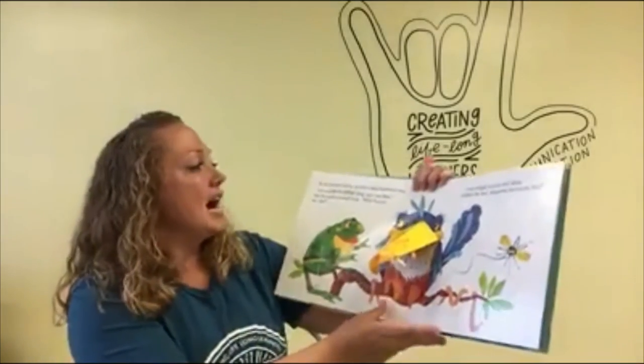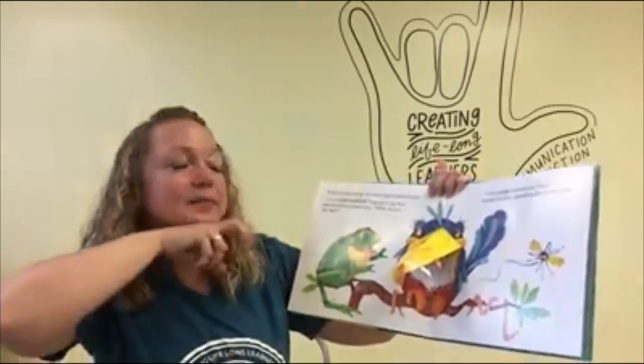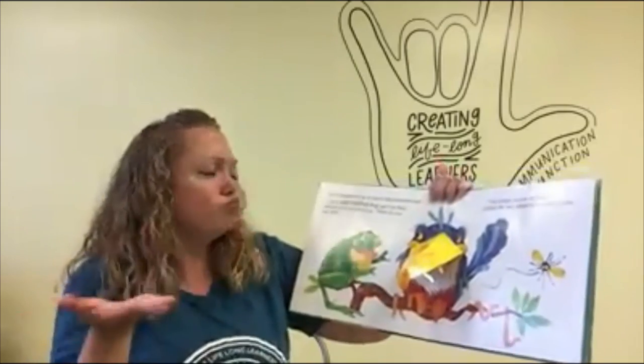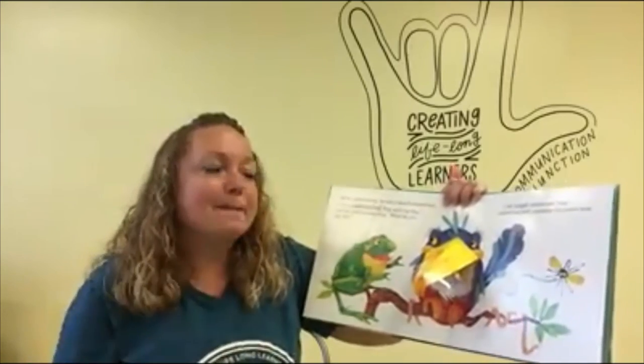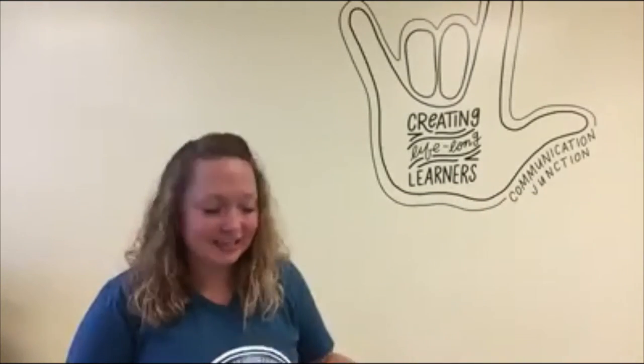As he hopped along, he met a blue feathered bird. "I'm a wide mouth frog and I eat flies," said the wide mouth frog. "What do you eat, bird?" "I eat wiggly worms and slugs," replied the bird, snapping his beak, snap, snap, snap, snap. The sign for worm: hold your hand up and your worm goes right along your hand. That's what the birds eat.